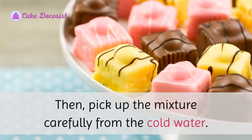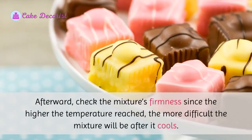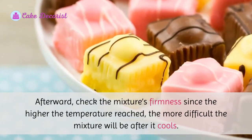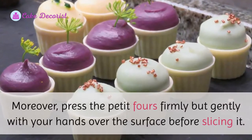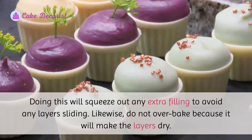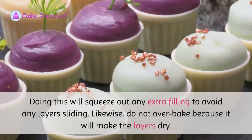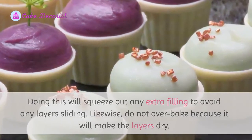Then, pick up the mixture carefully from the cold water. Afterward, check the mixture's firmness, since the higher the temperature reached, the more difficult the mixture will be after it cools. Moreover, press the petit fours firmly, but gently with your hands over the surface before slicing it. Doing this will squeeze out any extra filling to avoid any layers sliding. Likewise, do not overbake because it will make the layers dry.